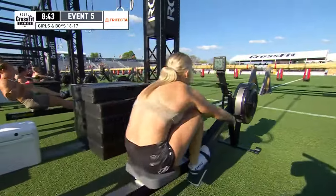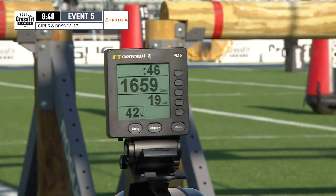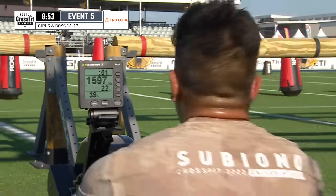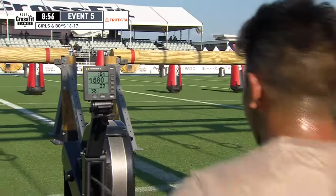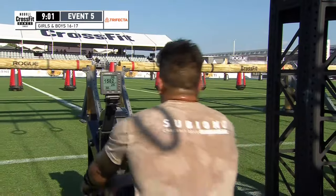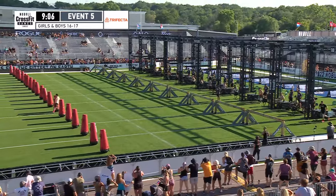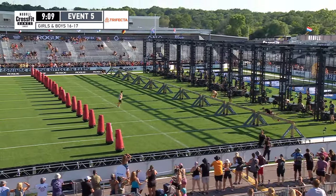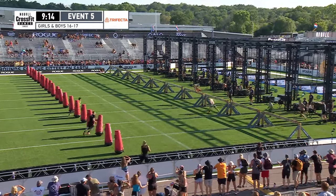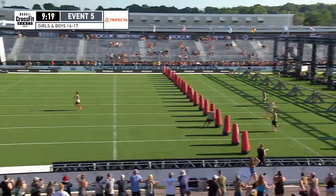Big race here. Take a look at the pulls. Still over 1,200 calories per hour. Stroke rate up. Subiono is over 1,600 and settling in around 1,500, 38 to 39 strokes. Already at 24 calories. You've got to get after it, and he's doing exactly what he needs. He had a great run on the rings, had a great deal with the snatch, and then here we are moving on that rower. But he's not alone. Look at all these other guys that are already off. 16 to 17-year-olds ripped it on the rower. Subiono, quick hop, quick spring. Not going to win this segment, but he may have done enough.